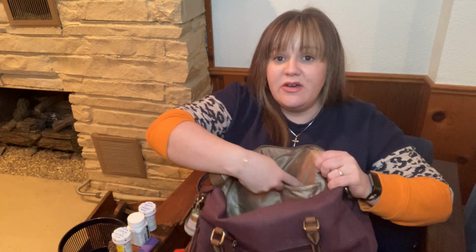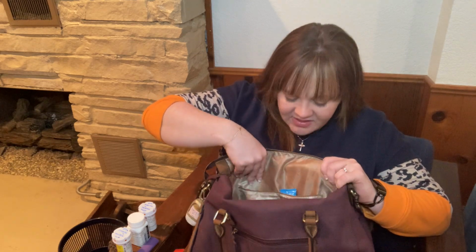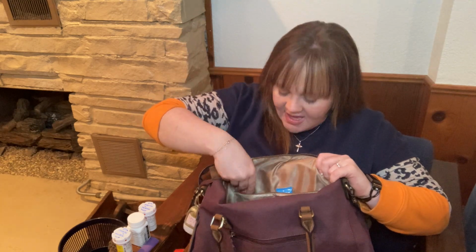This purse has 2 other pockets. It's probably made for like your cell phone or something, but I don't use it for that. My cell phone's normally always in my hands. One of them I keep perfume in there.